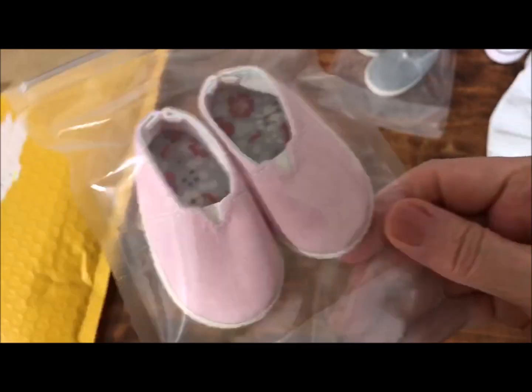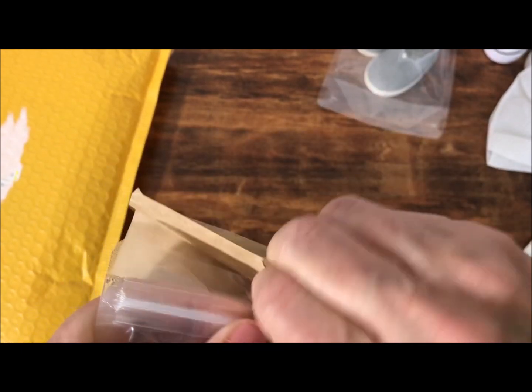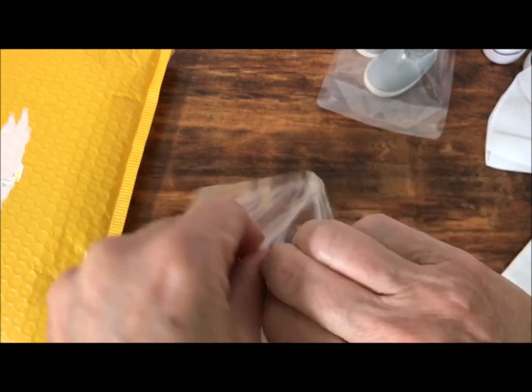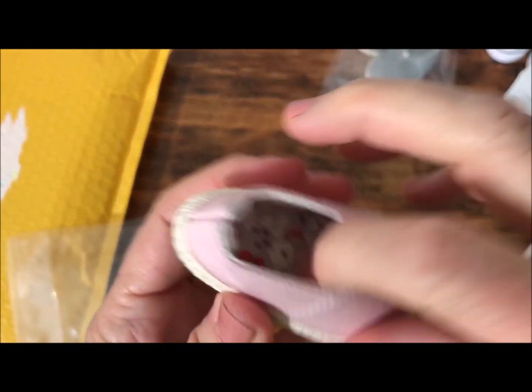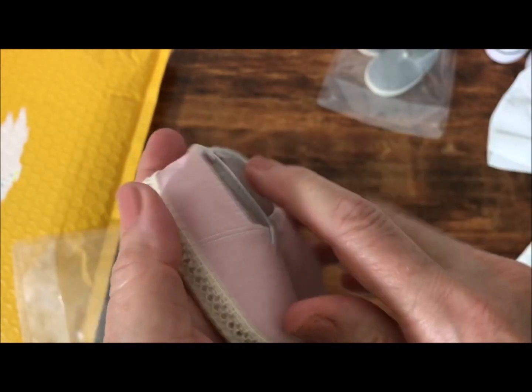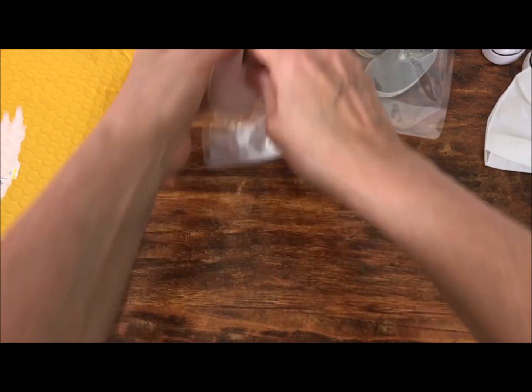Another pair of shoes. These are in pink. How cute. Let's open them up. Oh, that's right. They come up. Got this little thing at the top. Again, they're finished inside. Looks like they have a little bit of maybe elastic. Be interesting to see how these fit on them. Super cute. Very nice. All right, so got a pair. I'll leave those out because I know I'm going to put those on somebody soon.